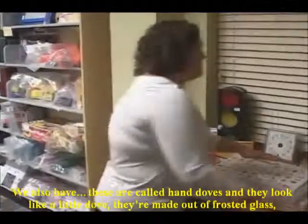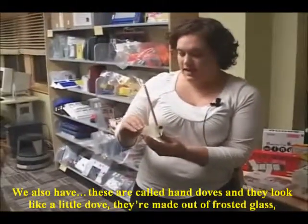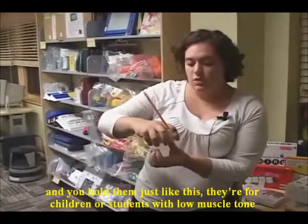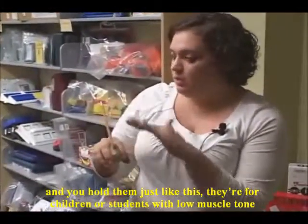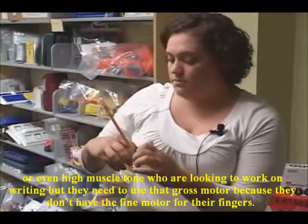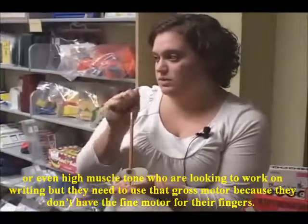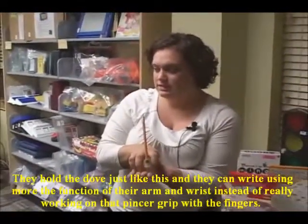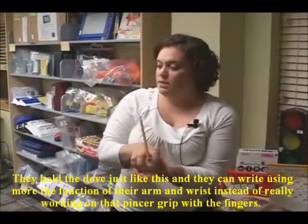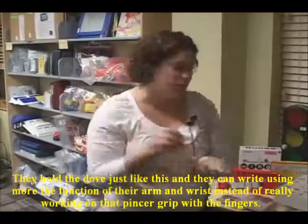We also have, these are called hand doves, and they look like a little dove. They're made out of frosted glass. And you hold them just like this. They're for children or students with low muscle tone or even high muscle tone that are looking to work on writing, but they need to use that gross motor because they don't have the fine motor for their fingers. They hold the dove just like this, and they can write using more function of their arm and wrist instead of really working on that pincer grip with the fingers.